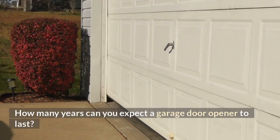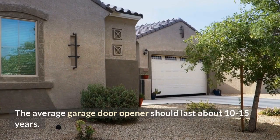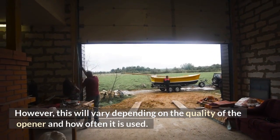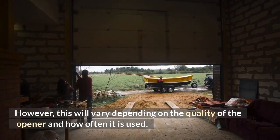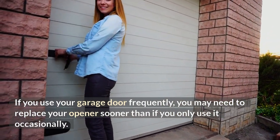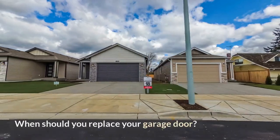How many years can you expect a garage door opener to last? The average garage door opener should last about 10 to 15 years. However, this will vary depending on the quality of the opener and how often it is used. If you use your garage door frequently, you may need to replace your opener sooner than if you only use it occasionally.